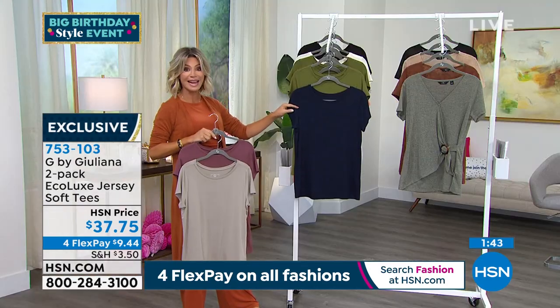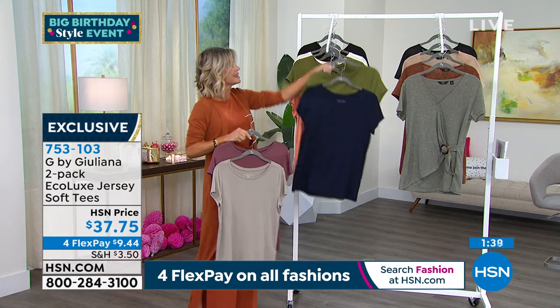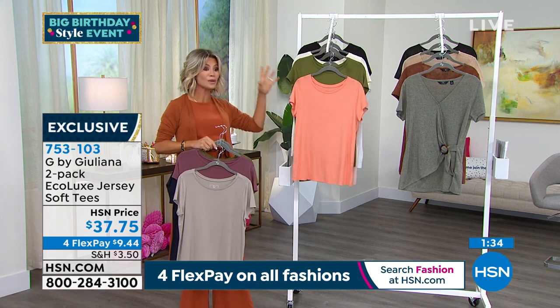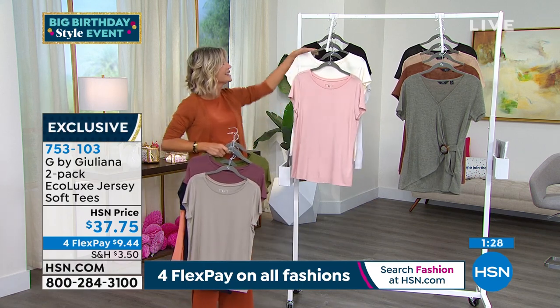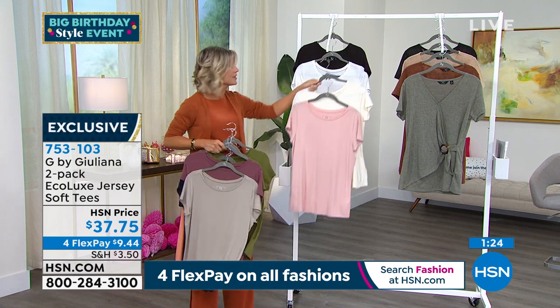Behind that is the olive and the navy, extra extra small, and I believe these go through 3X, yes. Then behind that, that's the olive and the coral. That's a beautiful soft shade of coral. It's not too bright, it's not too pastel. Then right behind that, this is the soft pink, and the pink comes with the ivory. And then right behind that, we have for you the classic black and white. So you're only finding it here at HSN.